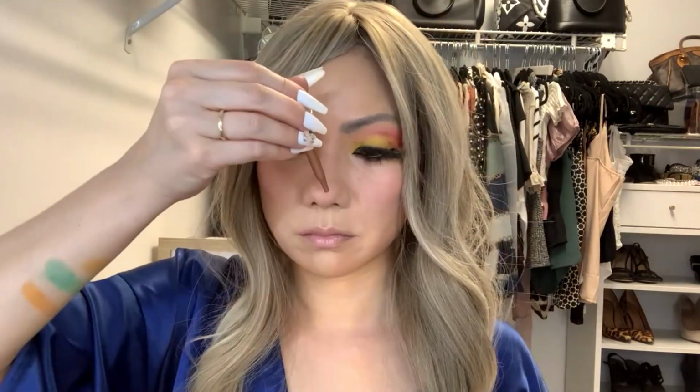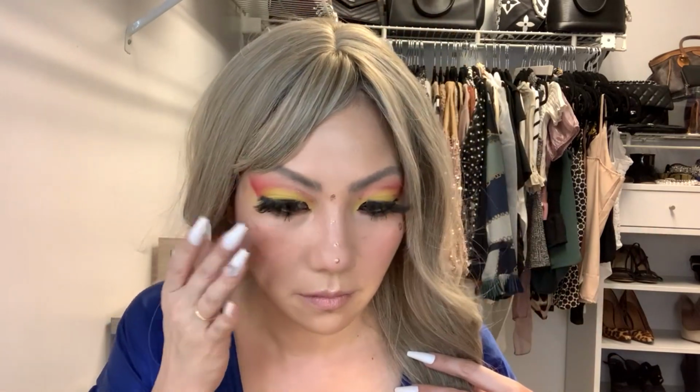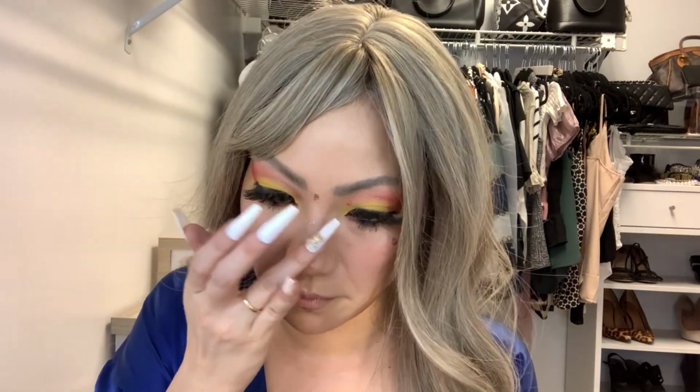And I'm just going to put a little bit of this Skin Illuminating color right here. Some powder. I'm gonna let that sit for a little bit. Apply some of the blush. So it's really sweet, it's really Care Bear, and it still has that fun element to it.